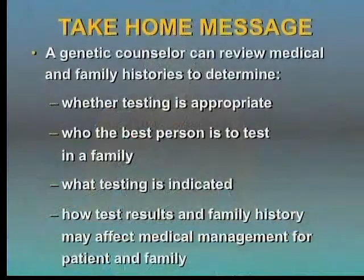And then again, the genetic counselor is going to look at medical and family history, see if we're suspicious. What are we suspicious of? What tests can we do? What will we do with those test results? And at the end, come up with a plan and keep your medical team informed of that plan and keep you informed of that plan.